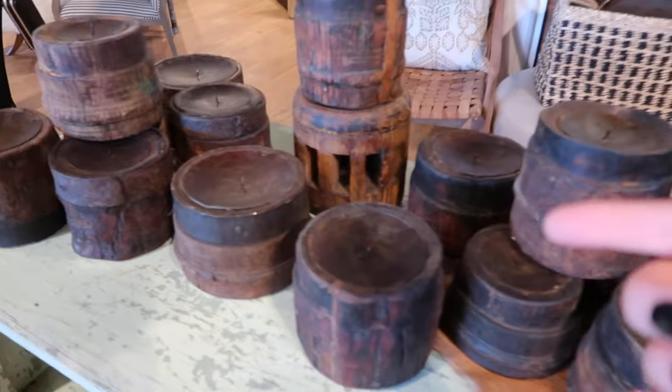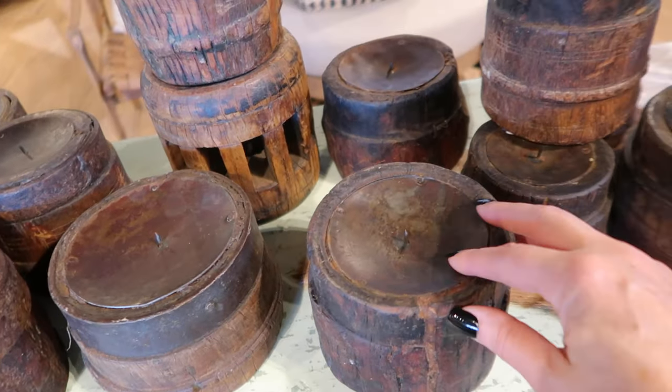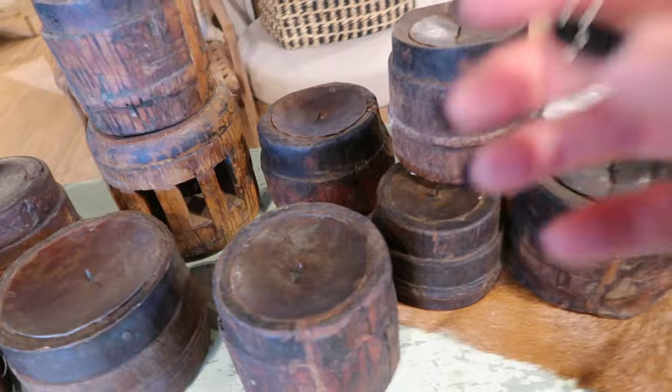Look at, are these candles? Oh no, you put the candle on it, yeah.